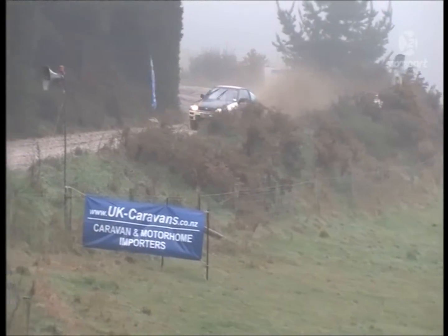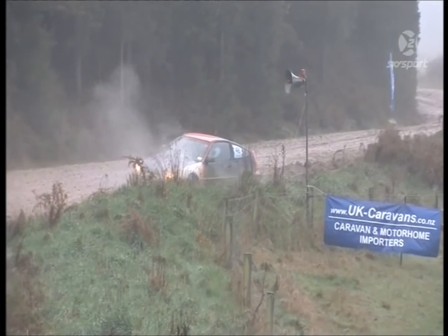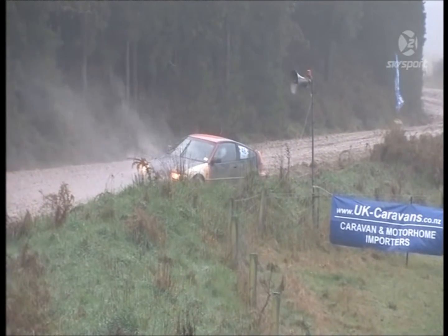Little front-wheel drive car as well. And got a little bit wide there. Oh, crikey, that doesn't look very good at all. Mind you, he did get it over the line there, Richard, and the time of 1:24.18.